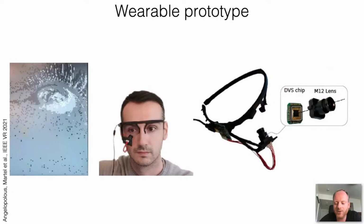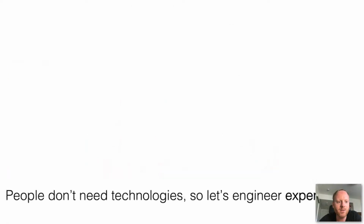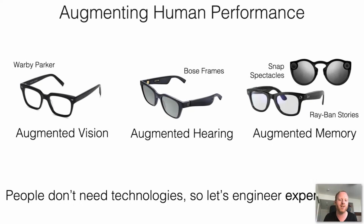So this is a really interesting direction, and we're actively pursuing that, and I'll tell you a little bit more about this later. But I'm just speaking for myself now, though I think I'm speaking for all of us, we love technology. We love to work on algorithms. We love to work on other types of technology, but general people don't really care about technologies that much. They need experiences. They need cool things that they can do, really useful experiences that help them adopt this technology. So if we want this to be commercially successful, we can't just build technology for the sake of building technology. We need to engineer experiences.